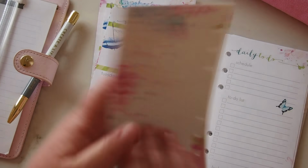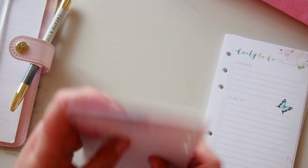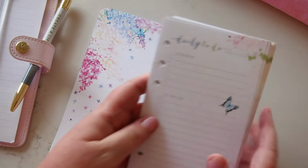It's fully decorated, and that's one of the reasons I stopped going with Cocoa Daisy, because it's so pre-decorated. There was nothing for me to do. There's no creativity left for me, in a way.